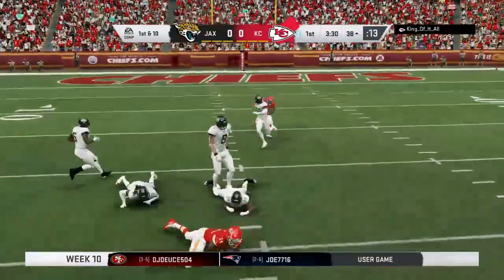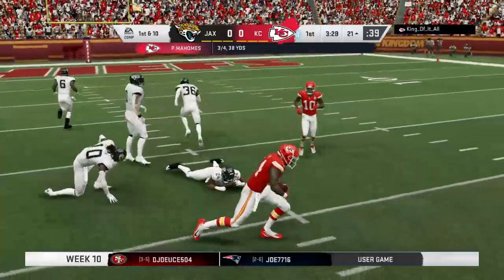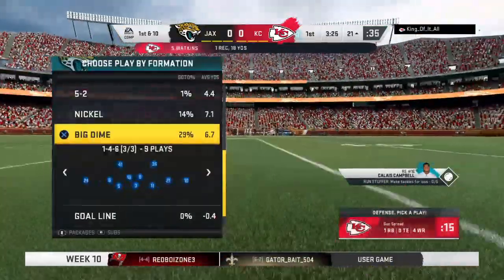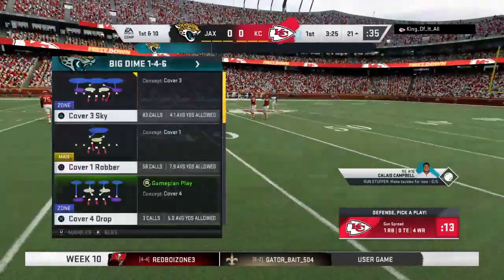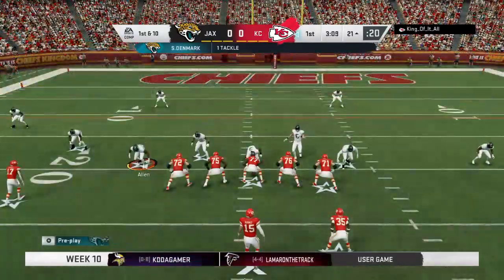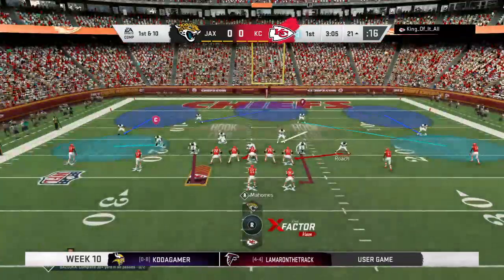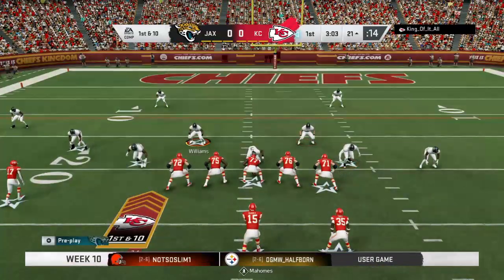Mahomes firing complete, and he's going to get this down near the 20-yard line. Nice play for Kansas City, picking up the first 18 yards that time. I think it all came together there. In-breaking route, drove it with excellent pace. Money throw right there to move the sticks.